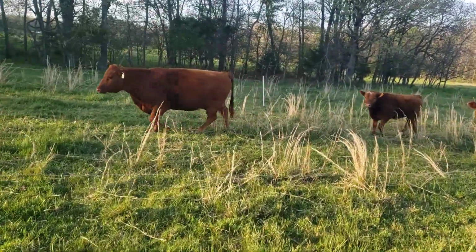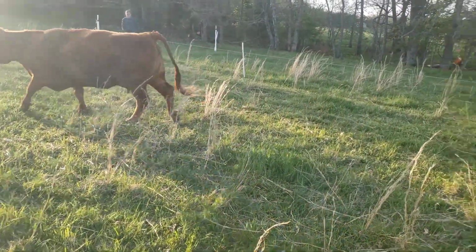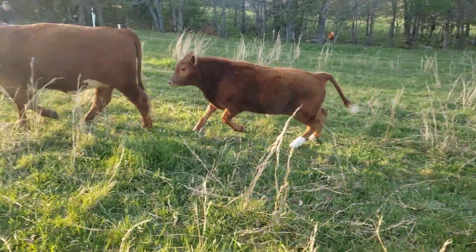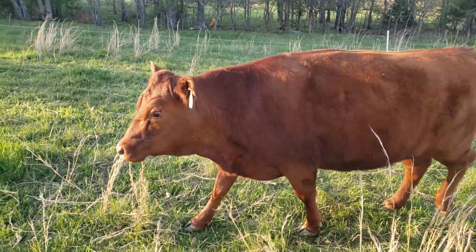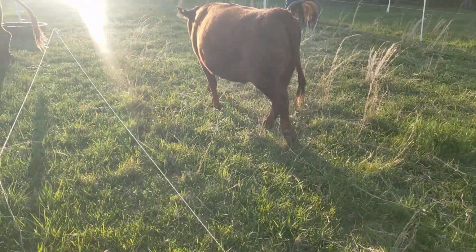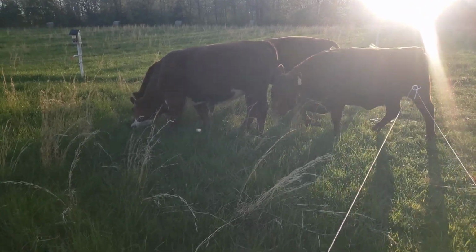Go ahead, Rosie. Show them the way. Here's Rosie, her big mama. Auntie Cow. Buddy, who is Rosie's bull calf that we steered a while ago. And then 2060, we don't never named her. Never even named her. It's time to move.